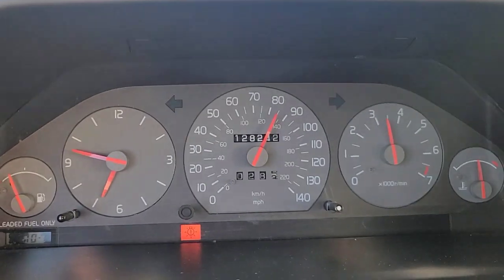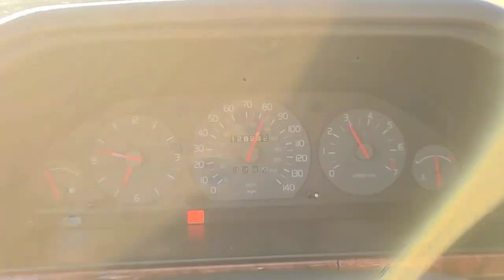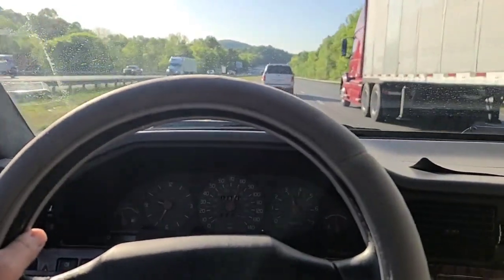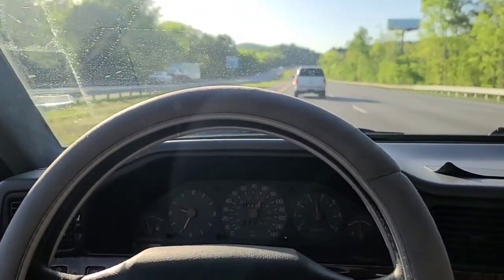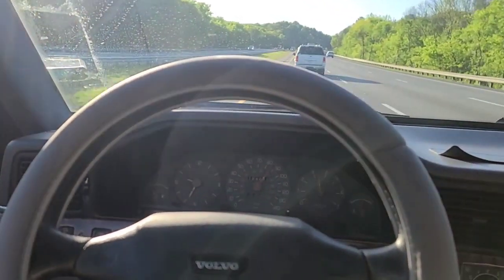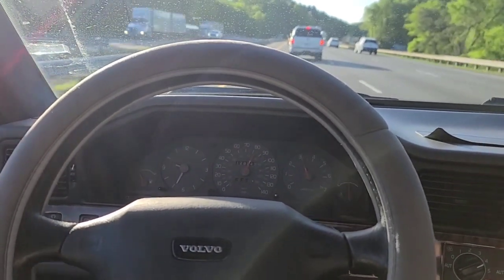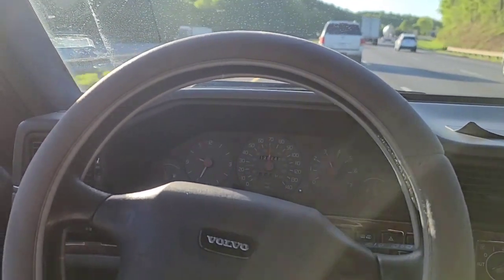Now, for those of you that don't know, the V90 was the last couple of years of basically the 960 wagon. It's an inline 6-cylinder, a 2.9. Some people loved it, some people hated it. It was known for head gasket failures, but you just gotta keep your eye on it and maintain it. A lot of people let the timing belt slip on these. Don't do that. Do your timing belt.